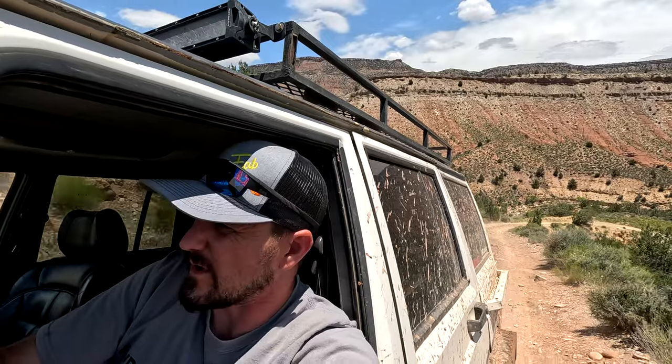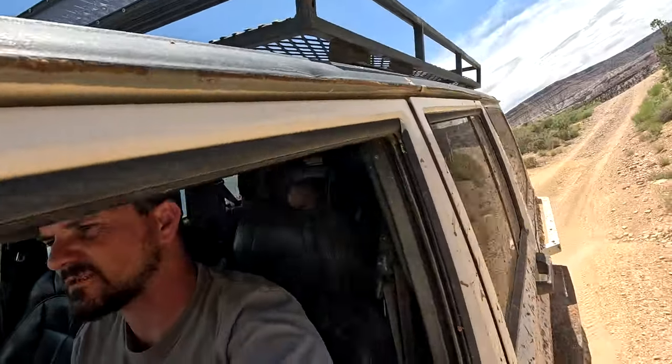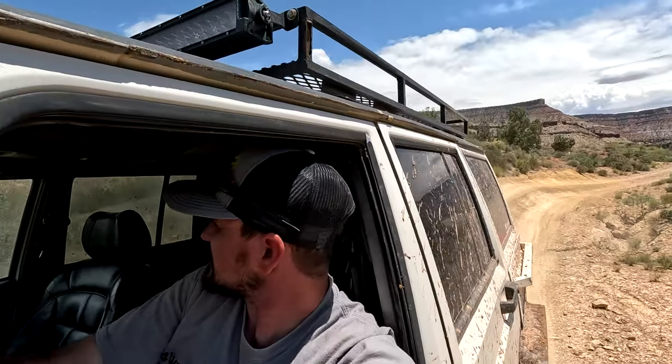Well, there was two options to go, either down the river or straight up the canyon to connect to the main road. The road that goes along the river ties in with the road that we're on just a little bit up ahead. So I wanted to see how much different this route is versus the other one, so I popped up this way. It looks like the crew followed, and we're gonna drop down to the river here again shortly.